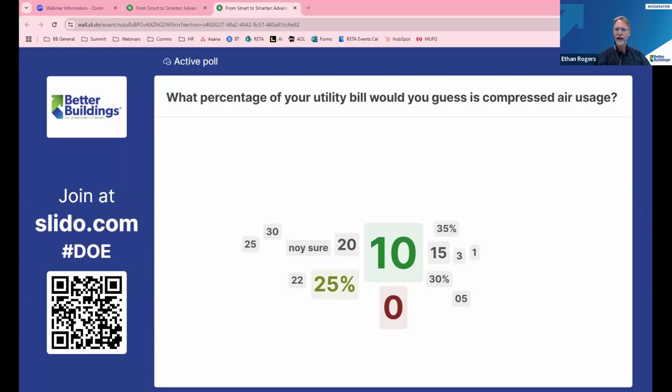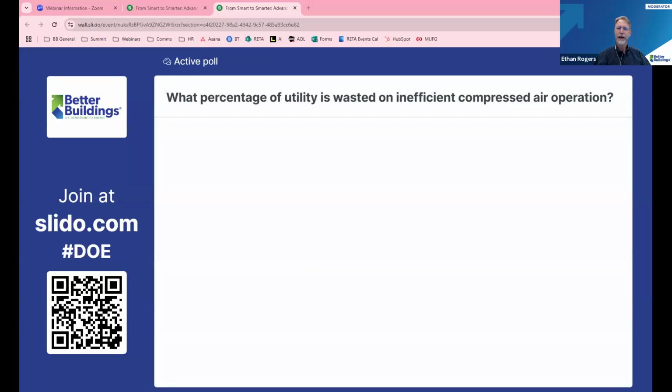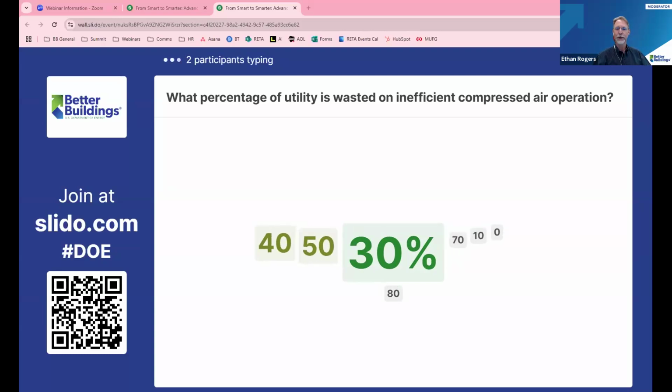Okay, cool. And do we have one more question to remember? Or is that it? Yeah. What percent of utility is wasted on inefficient compressed air operations? So, how much of your compressed air do you think is not producing work for you, is wasted? And we're talking once you've made the compressed air, not necessarily the efficiency of the air compressor, but when you put that into distribution, how much do you think is not producing useful work?